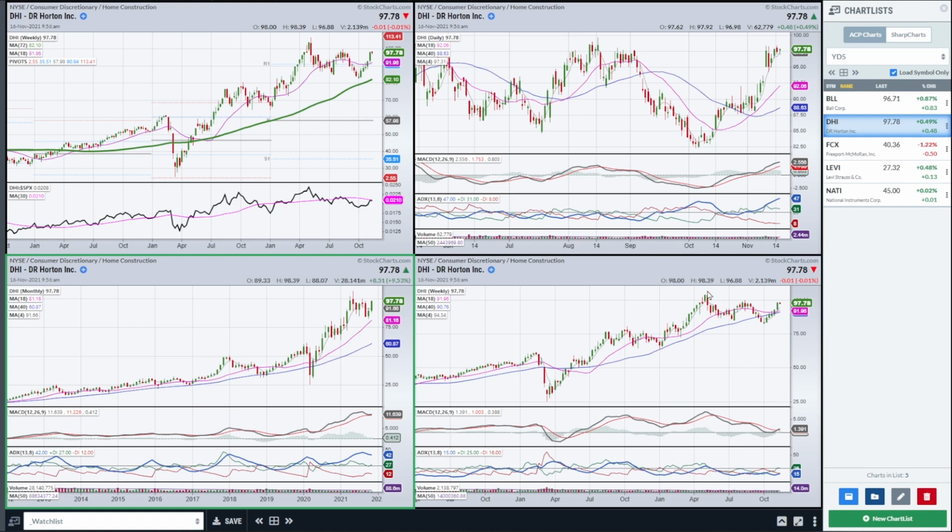In this case, I'd probably be looking at a break of this downtrend line. We turned right at the zero line. I think that's a sign of strength.